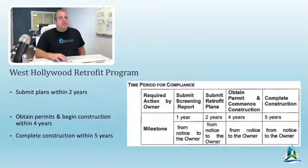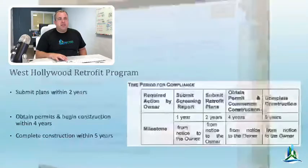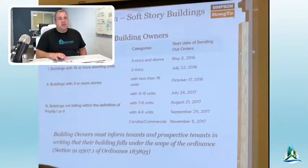This is West Hollywood's timeline right now. They've adopted very similar guidelines to the city of LA, right? The city of LA is the top dog. The Building and Safety Department of the City of LA is actually world class.